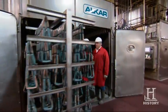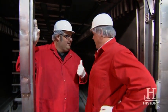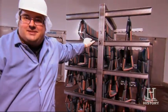This is just part of our batch of 40,000 hot dogs, and they're headed in here for a 90-minute smoke bath, right? You bet. After an hour and a half in the smoker and a nice long shower, we're ready to get these babies undressed.